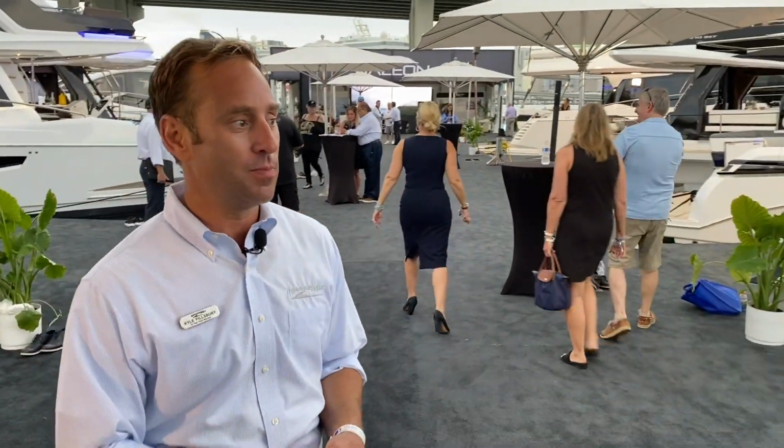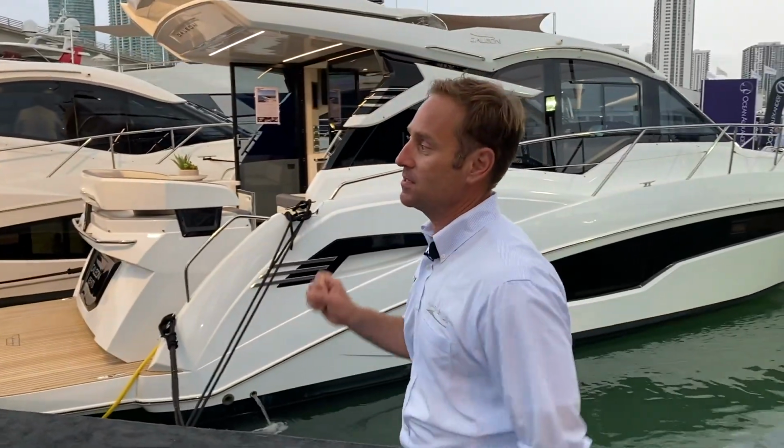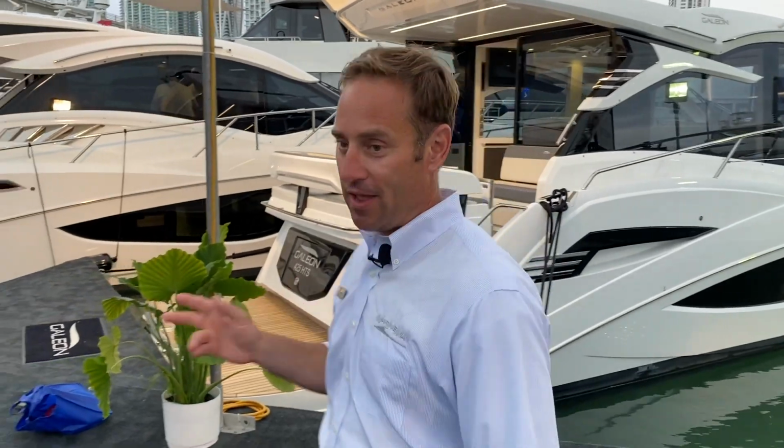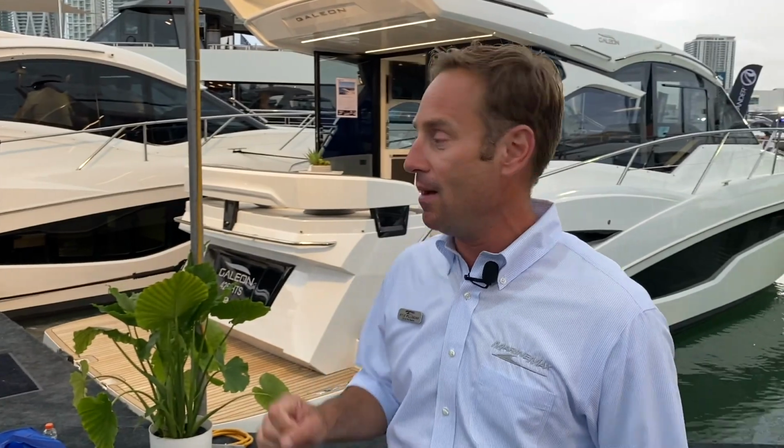We've got a lot of really cool boats. Today is a really exciting day for us. We're gonna have a happy hour here starting later on in the evening. We've had great traffic through the booth. We've got several new models on display.